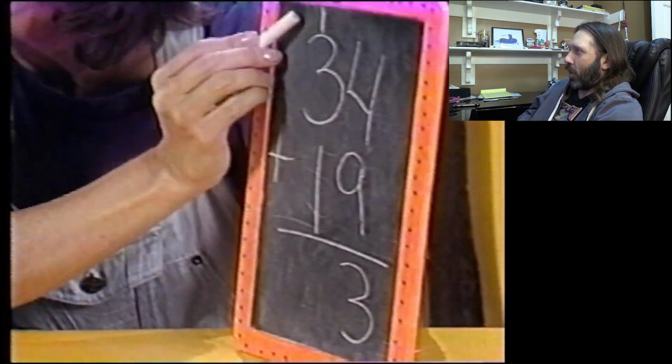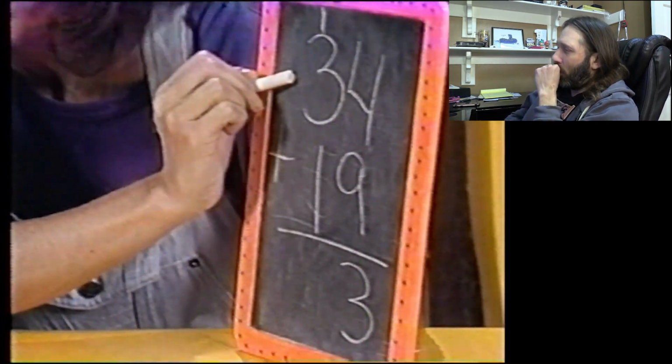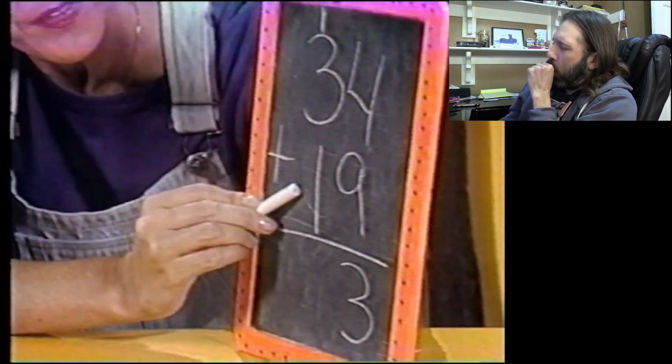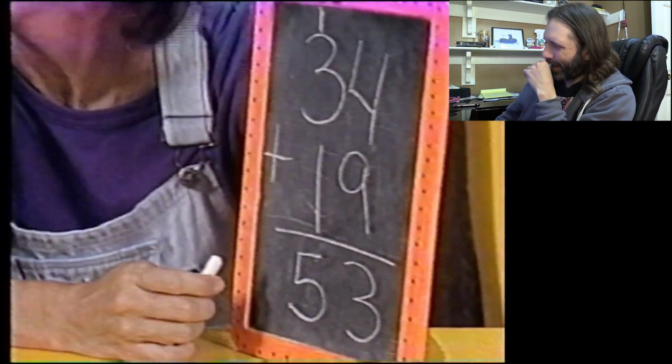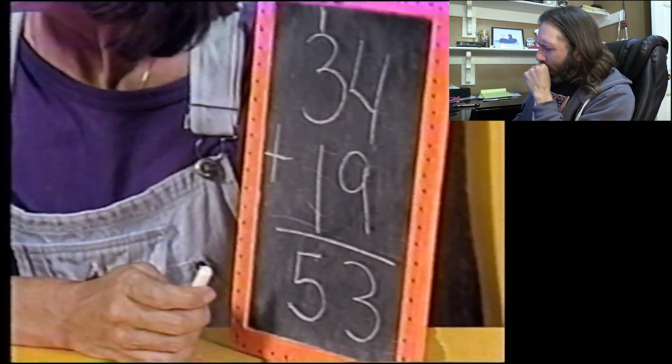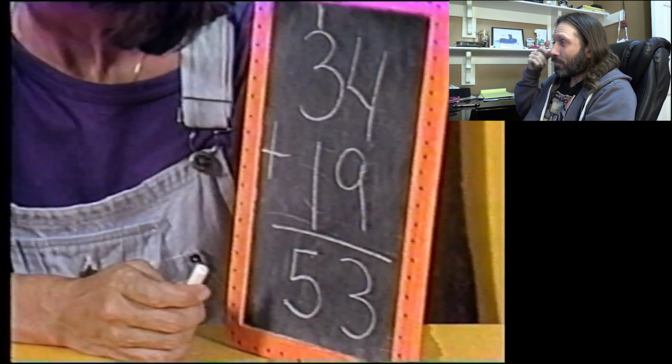Okay. You are dirty, girl. I like you. 3 is 4. 4 plus 1 is 5. So you put the 5 down there in the tens column. And we get our magnificent answer, which is 53. So the answer is 34 plus 19 equals 53.